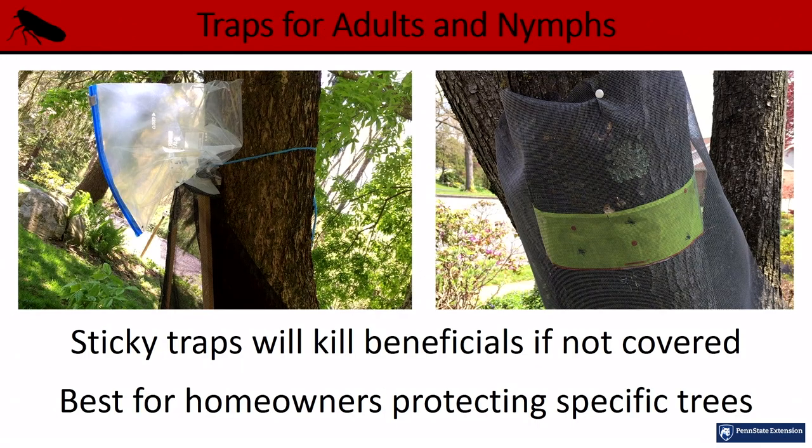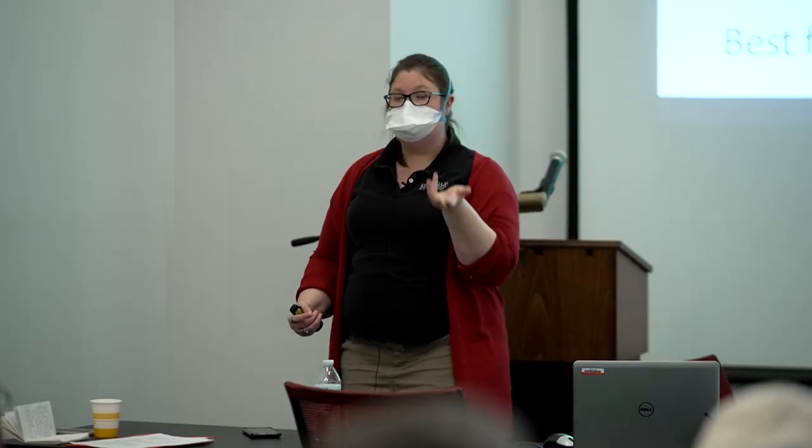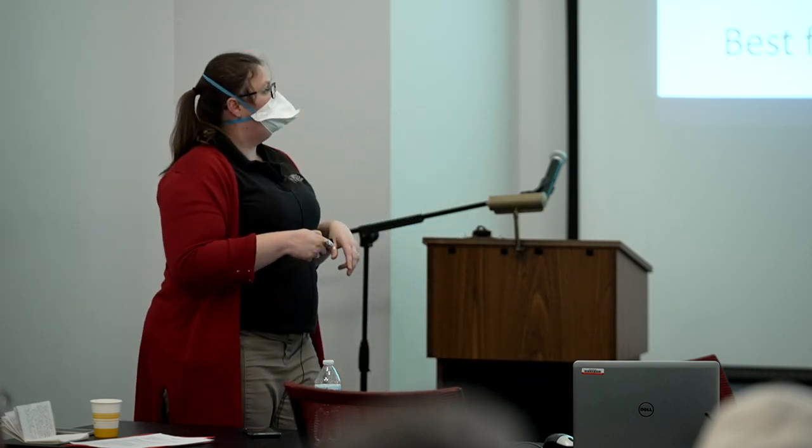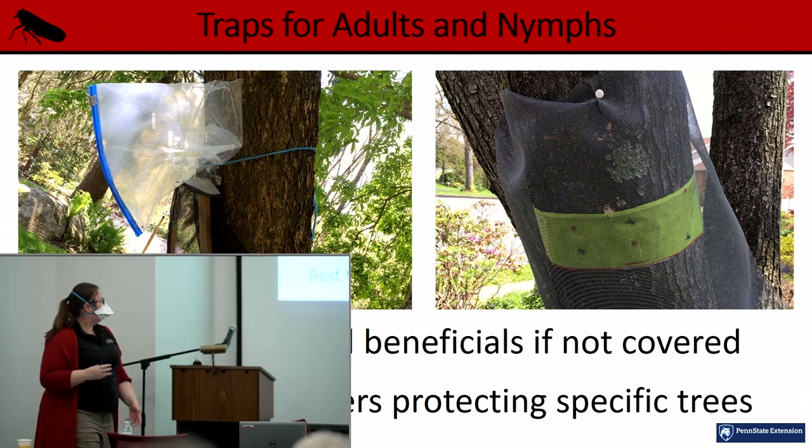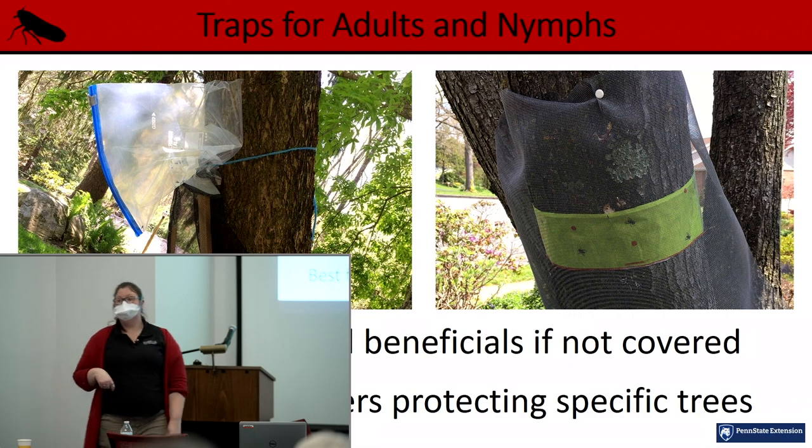Another thing that people have been recommending is using traps for the adults and nymphs, especially if you have a high-value tree that you want to prevent them on. You can make a circle trap like this, where basically you've given them a little mesh funnel. So when they try to crawl up that tree, they're crawling up into a bag and dying. Or you can use a sticky trap, but if you do that, you want to make sure that you put a protective barrier over it. Otherwise, you're going to catch butterflies, pollinators, little frogs, anything else will get stuck on that stickiness. But that's one way to protect specific trees, with these traps.